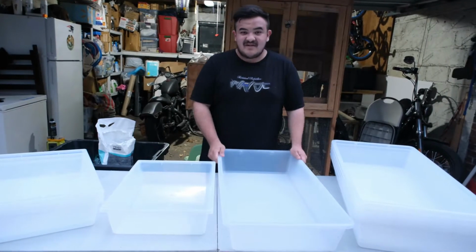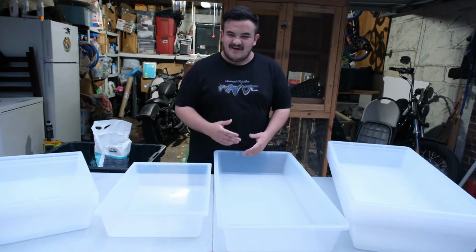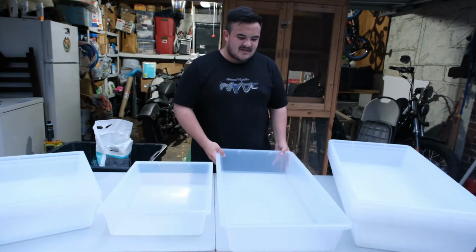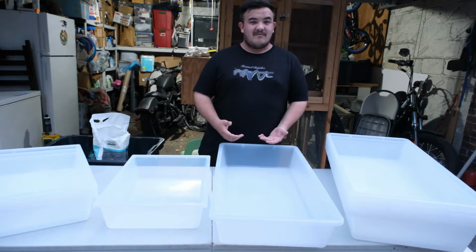We have the FB70s. These are for our mamas. These are for the ones that make us all those babies that we love, all that good stuff that keeps our snakes growing. As you can see here, we have an FB70, and you might be thinking this is a big tub. What's your colony size? What do you got in there?